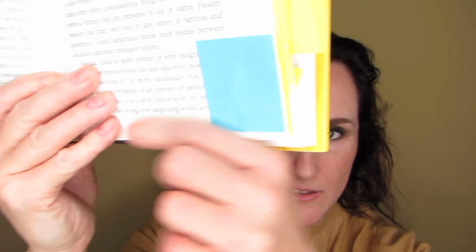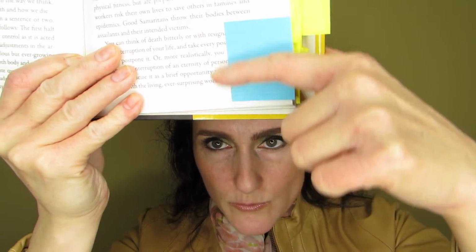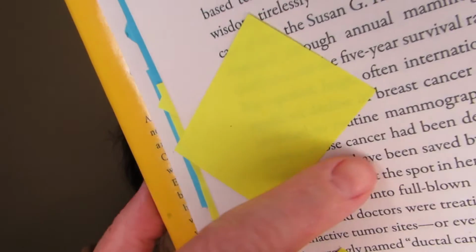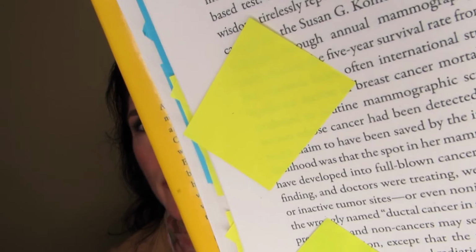Now, there are various ways that I use the sticky notes. So you'll see on the edge of the book here that I have sticky notes in a few different ways. When I want to take note of a given section or paragraph, I will put the sticky note lengthwise because I want to remind myself that I want to reread this whole section. And then when there is just a sentence that I'm interested in, I will angle, hopefully you can see here, I will angle the sticky note so that I pinpoint like an arrow to just that one sentence that caught my eye.